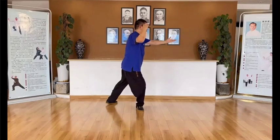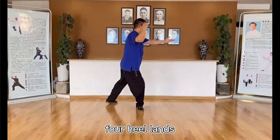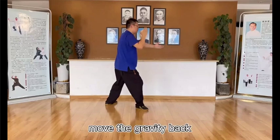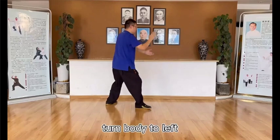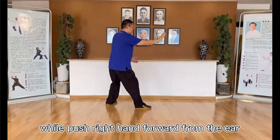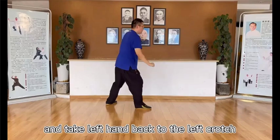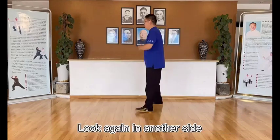4. Heel lands, right leg pushes. Move the gravity back. Turn body to the left while pushing right hand forward from the air and take left hand back to left crotch. Look again from another side.